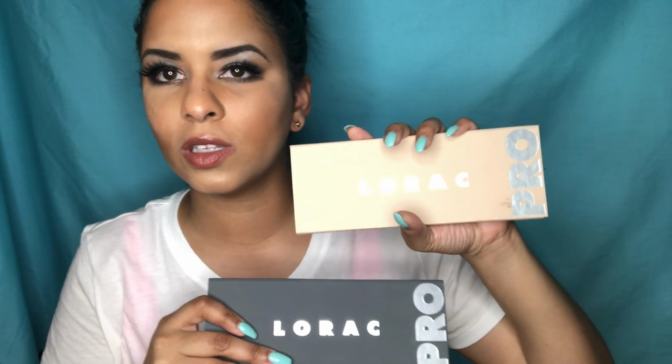Oh, it's silver too. Well, good to know. So again, just like I said last time, by far this is my most professional looking palette. It looks so clean. It's just so nice. So anyway, I'm just comparing it to Pro Palette 3 because it's my favorite palette.